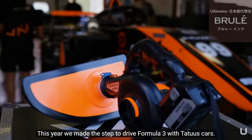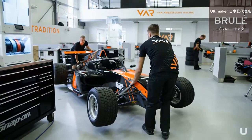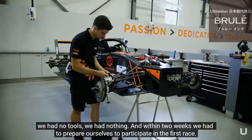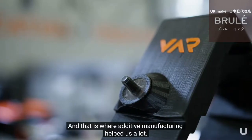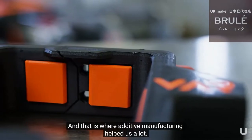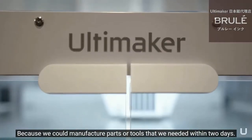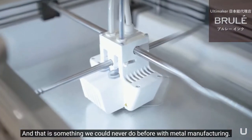This year, we made the step to drive Formula 3 with Tatu's cars. And actually, we received this car only 2 weeks before the first race weekend. The car arrived here in the workshop. We had no tools, we had nothing, and within 2 weeks we had to prepare ourselves to participate in the first race. And that is where additive manufacturing helped us a lot, because with that we could manufacture parts or tools that we needed within 2 days. And that is something we could never do before with metal manufacturing.